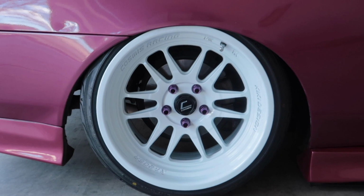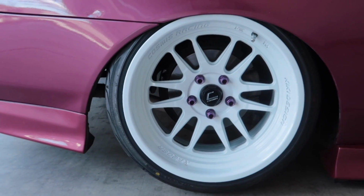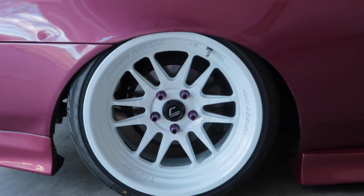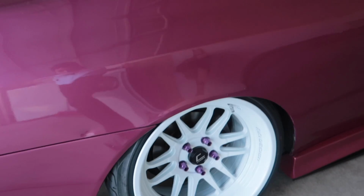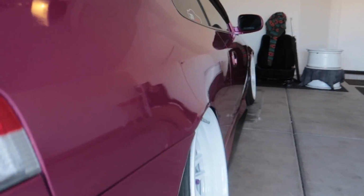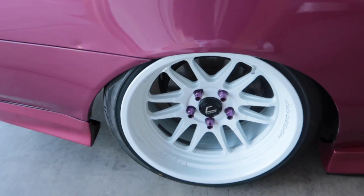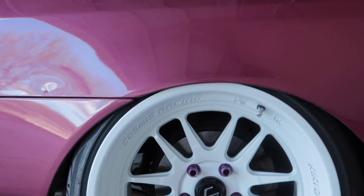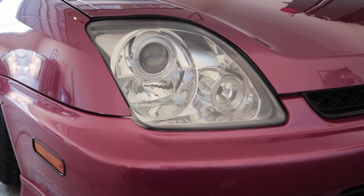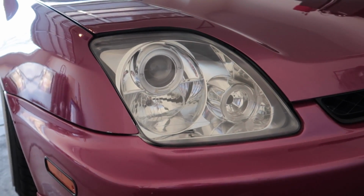For my rear wheel setup, I'm running the XT206Rs from Cosmos Racing. I love these wheels to death. They are a +5 offset, so the poke is outstanding. From the front of the car, it looks like I'm running a 10 in the rear just because the offset is so aggressive. And also for tire size, I'm running the Yokohama S drives 205/40. And for those of you who are curious, I'm running sonar projector headlights.